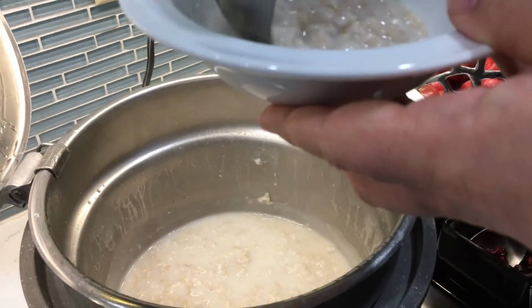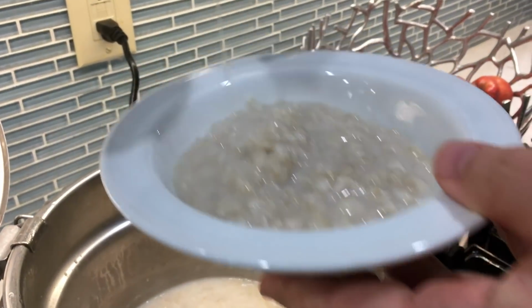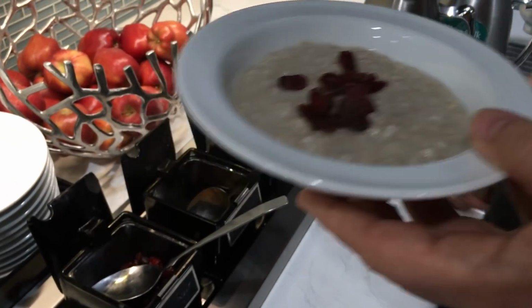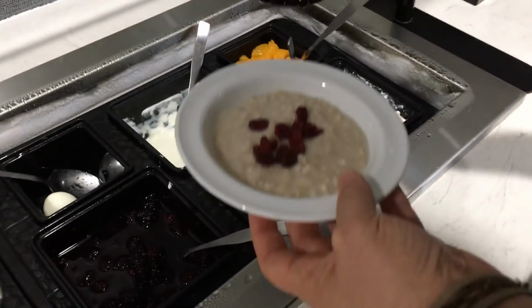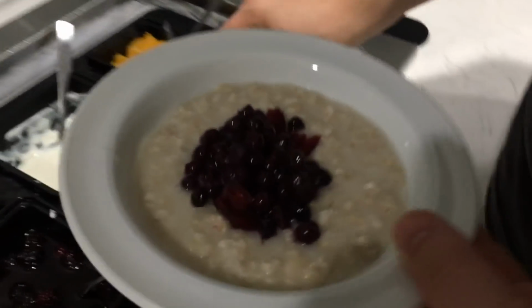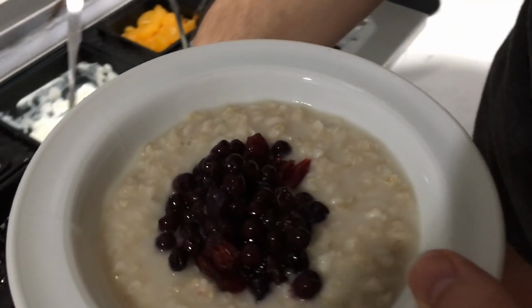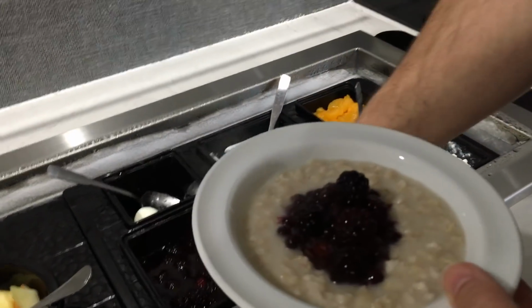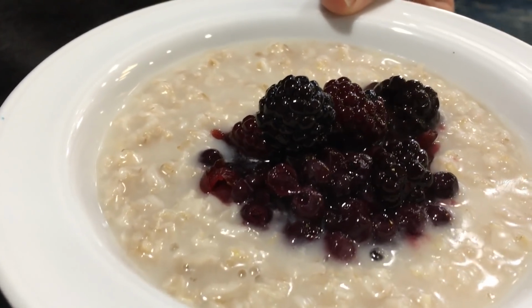The next morning, we of course went down to our hotel breakfast, and I got myself a lovely bowl of oatmeal with some dried cranberries, some blueberries, and some blackberries. All in all, it was actually really good. It was a little bit sweet, it was a little bit tart, it just worked really well, and it kept me going for a good while throughout the day.